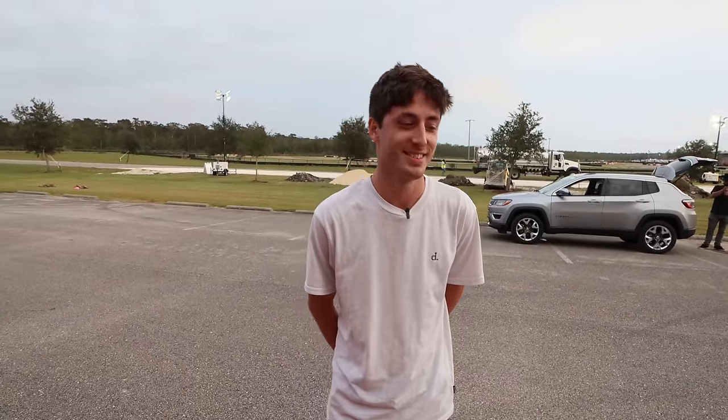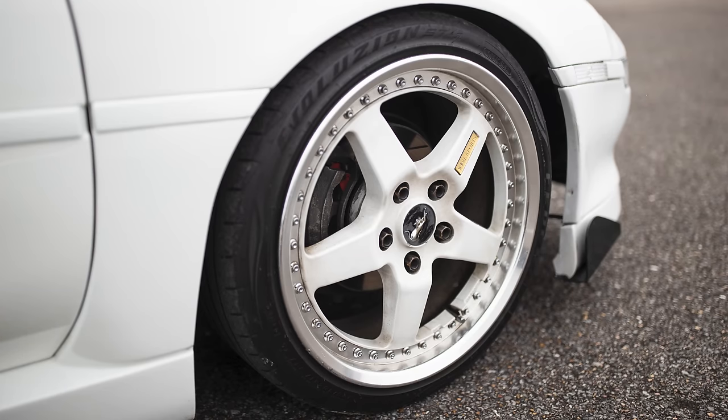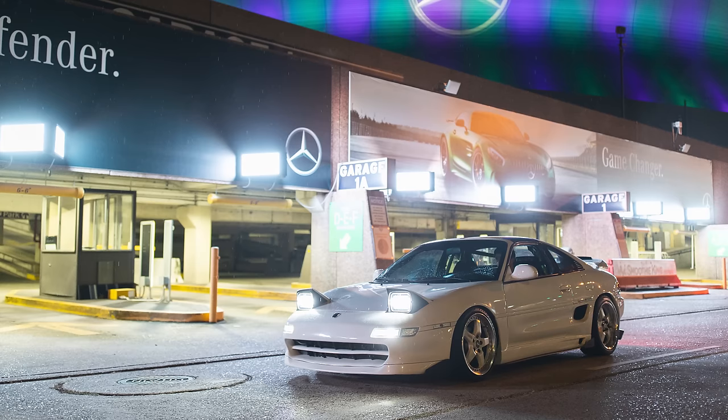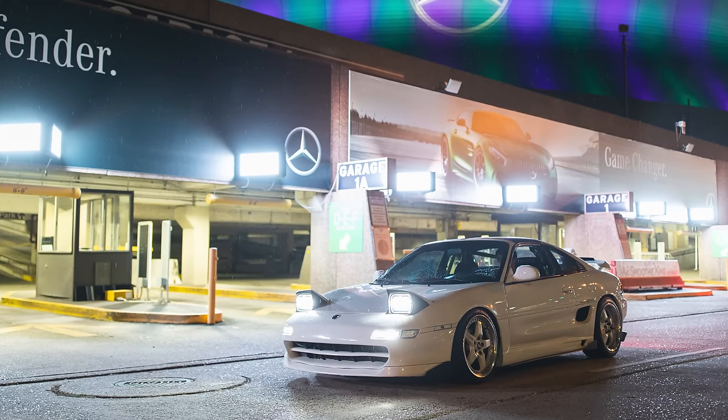I think 25 of them were for your car. So you either tricked me by asking all of your friends to DM me, or this car is really that cool. I have a feeling that this car is actually that cool and has that good of a story. Maybe a little bit of both. And yeah, it definitely does have a story behind it.